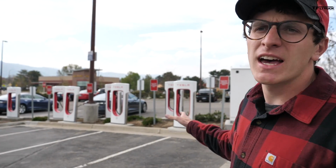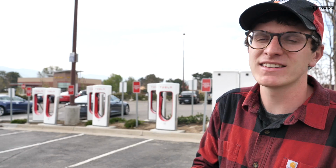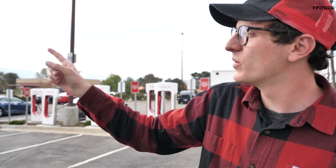Alright, so here comes Andre, and immediately we see an issue. You see Tesla's plug in from the rear, and Tesla has their supercharger set up so you actually plug in the car by backing into the slot. Obviously something we can't do with the trailer.